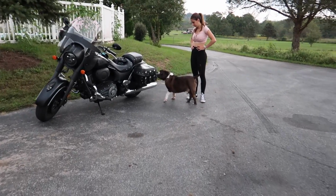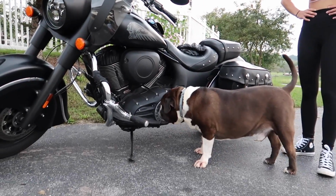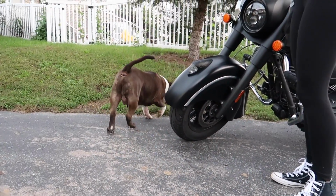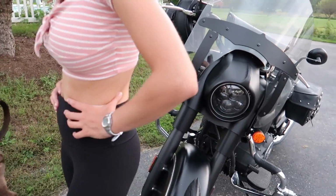Dozer likes the Dark Horse. Dozer likes Andean's Indian. Checking it out. Dozer, do you like the Indians better than the Harleys, bud? Just to approve it. What do you think? Take a look at the front. What do you think, bud? Do you approve of it? I like this Indian a lot. Actually, he's a big fan of the Indians.